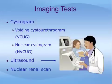Finally, a nuclear renal scan helps to monitor kidney function and to see if kidney scarring is present. This test may be performed to investigate whether any kidney damage has occurred. It requires injection of a dye through a catheter in a vein and the taking of pictures over several hours as the dye moves through the body to the kidneys.